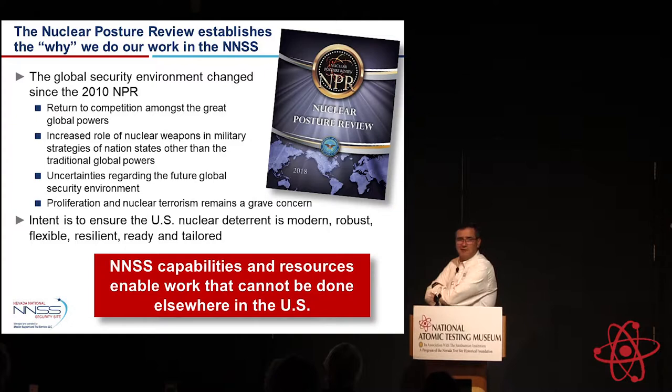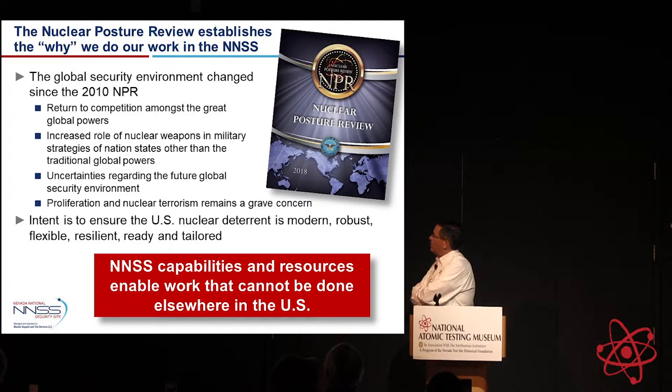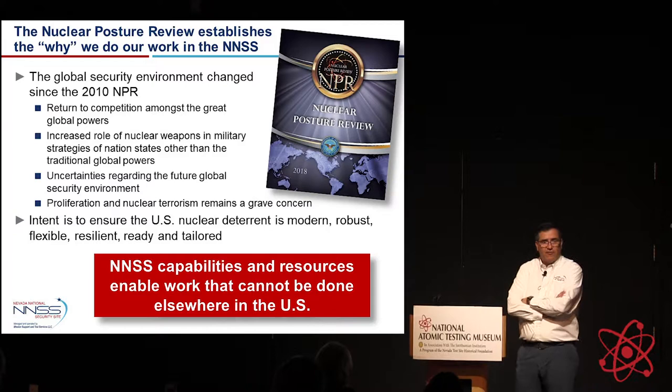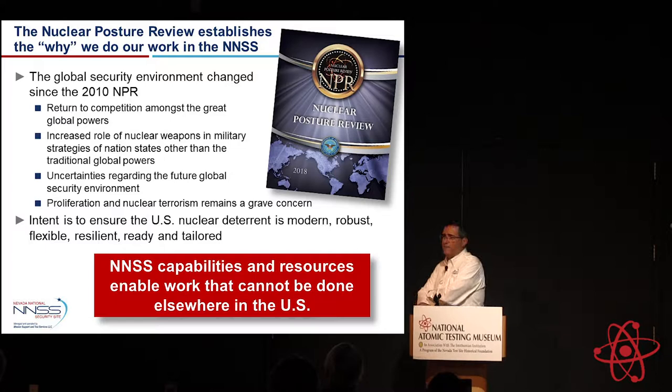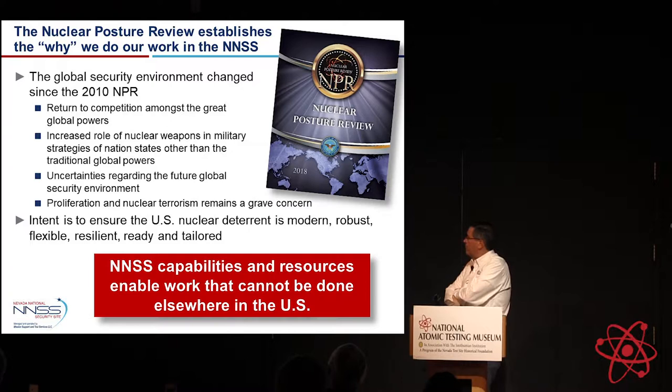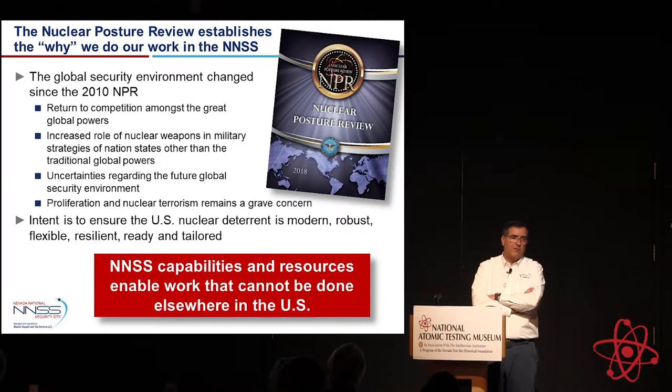So there's the increased role of nuclear weapons in military strategies, when the Russians came out and went with a low-yield weapon, and that idea is one where you can look at it and say, that means they might actually use it. That was a little scary. The uncertainties regarding future global security are a little bit scary too. Countries like North Korea, Iran, and other ones make us a little bit nervous, and that's part of proliferation. And so what we are, again, is key to making sure that we can maintain our deterrent in a safe, secure, and compliant way. That's what we're about doing.